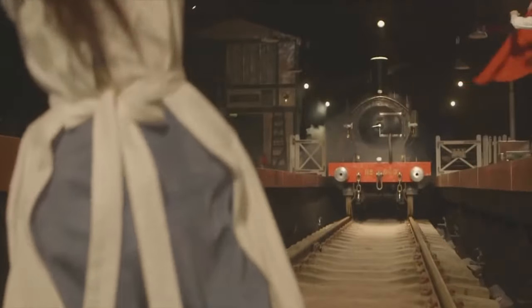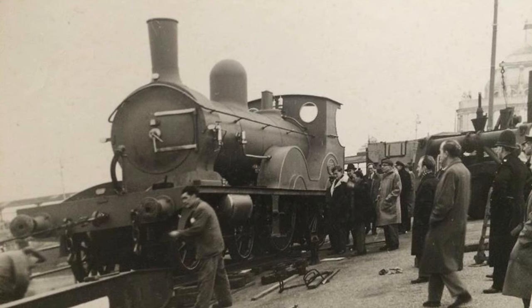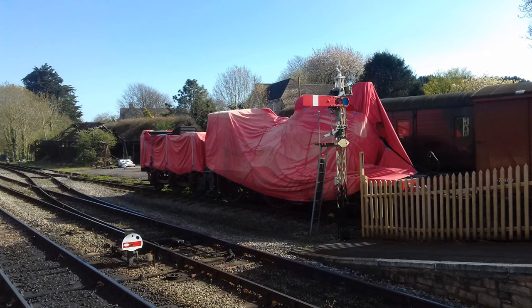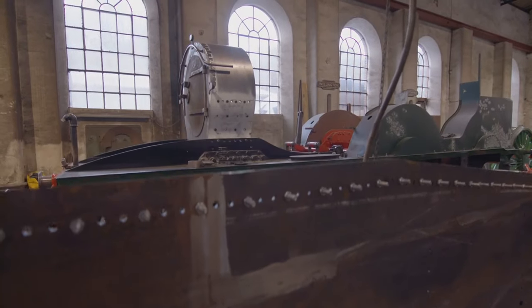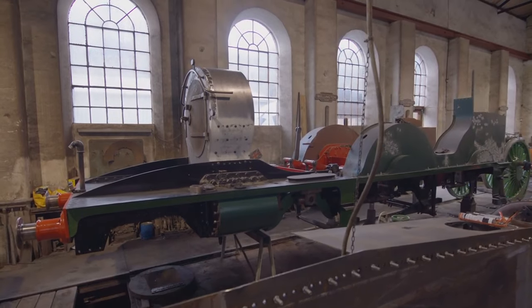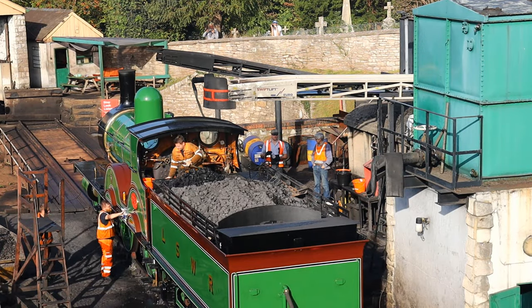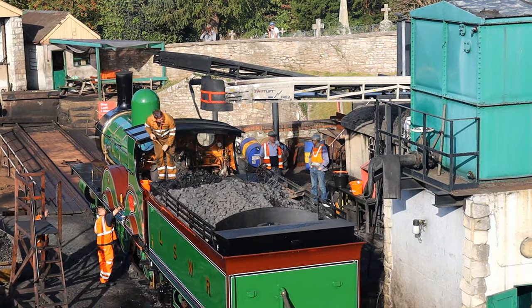The star of today's video is a steam engine with a stage presence. This T3 class is a Victorian express engine that was recently donated by the National Railway Museum to the Swanage Railway. Since 2017, the 563 Locomotive Group have set about fundraising to raise steam once more with this engine for the first time since 1945. And today is its first day pulling regular passenger trains on the Isle of Purbeck.